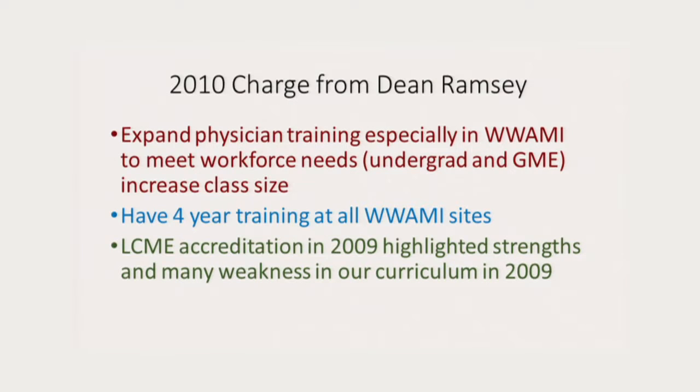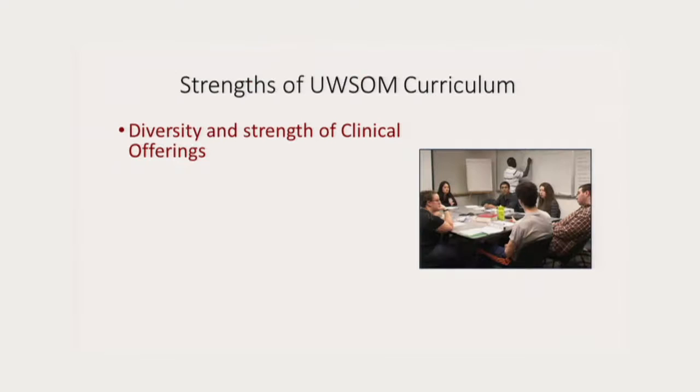And then in 2009, during our LCME accreditation cycle, they highlighted several of our strengths, but also many of our weaknesses, and he wanted those weaknesses taken care of. So the strengths they came up with, and I've already alluded to a few of those, but the main one is the diversity of our clinical offerings.